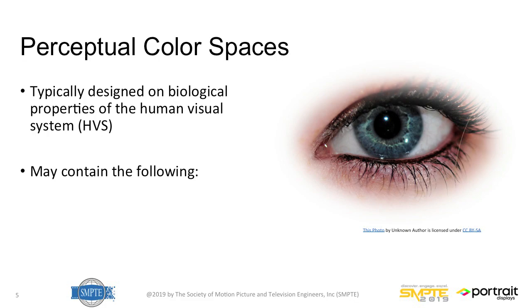So if we're talking about a delta E value needing to represent a perceptual color difference, it makes sense that the color space it lies on also has some reference to color perception. So in order to make that happen, we would typically want to design this perceptual color space based on the biological properties of the human visual system. There are a couple of characteristics that could be considered, and they're fairly common in these different spaces.